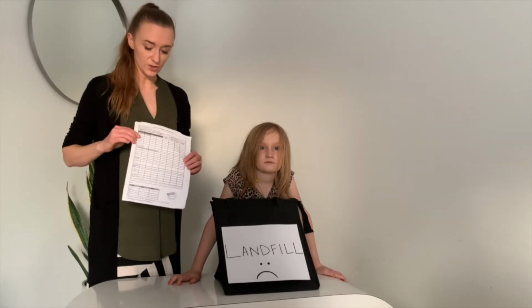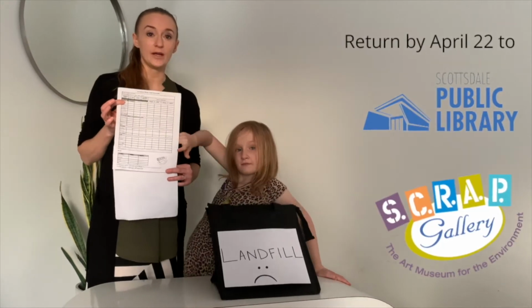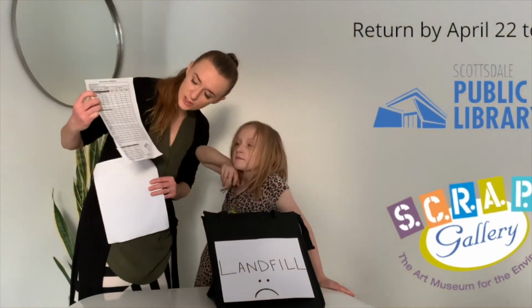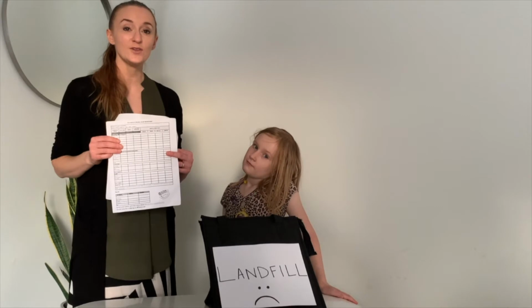And then you turn this little worksheet in either at one of your libraries, or you can take a photo of it and email it to info@scrapgallery.org.